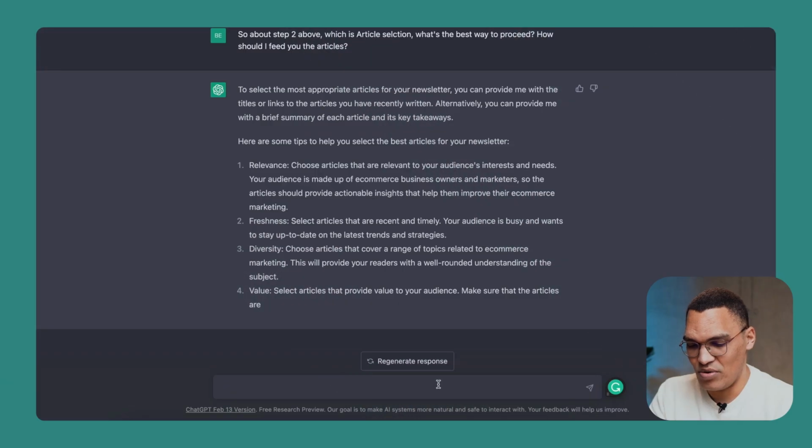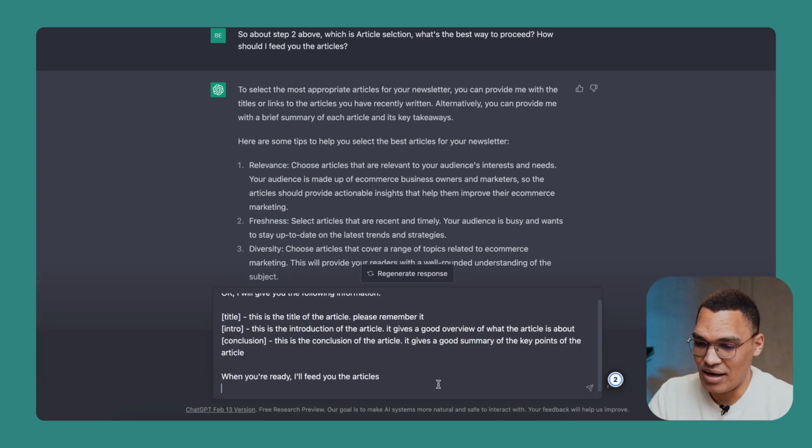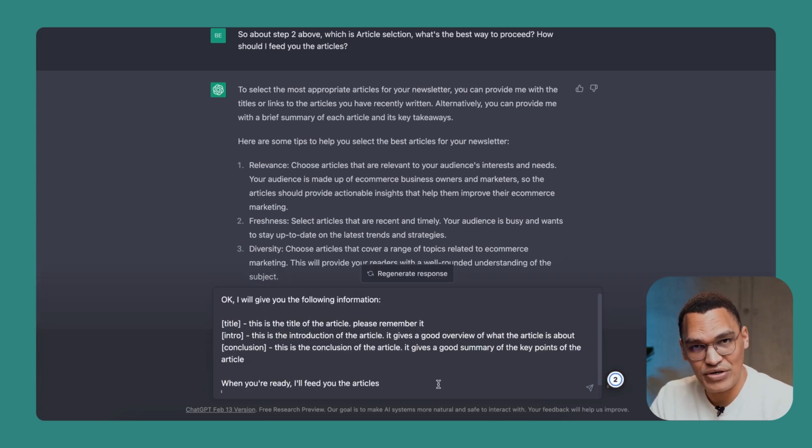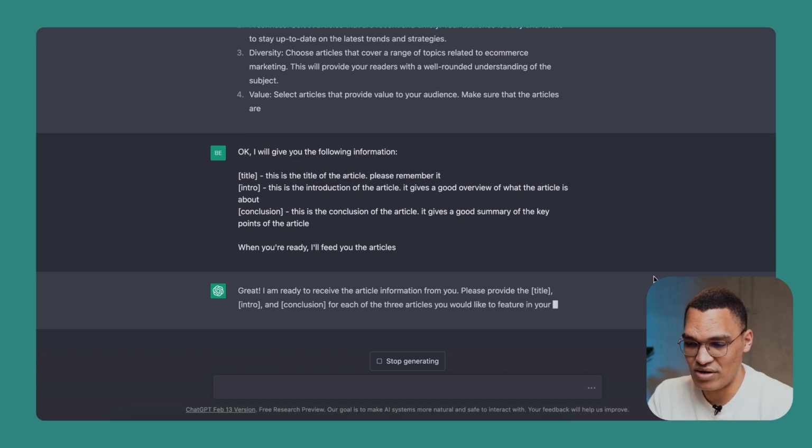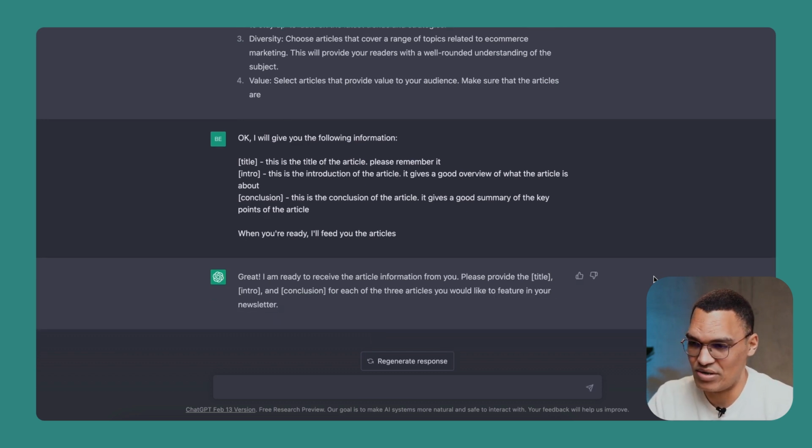So I'm going to just say that I'm going to prepare it. So instead of just dumping the whole article, I'm going to tell it that I'm going to give it information. First, the title of the article. Secondly, the intro of the article. And lastly, the conclusion of the article. And then when it's ready, I will feed it the articles. So let's see what it says. Okay, great. I'm ready to receive the article from you. Please provide title, intro, and conclusion.